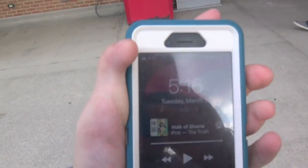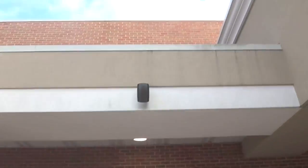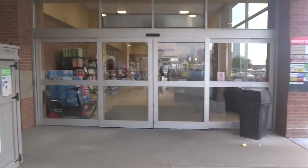Guess where we're at. But first, let's take a look at the time. It is 5:16. We're at the Giant Eagle. This is in Chagrin Falls. Let's get started. This is a TX-30 take.